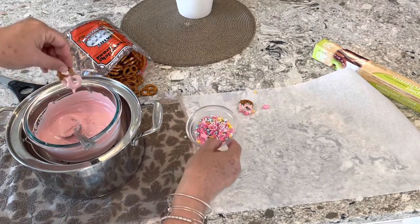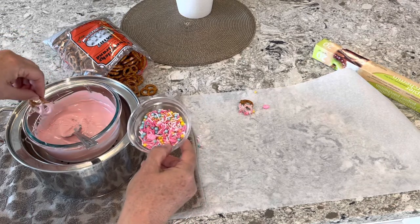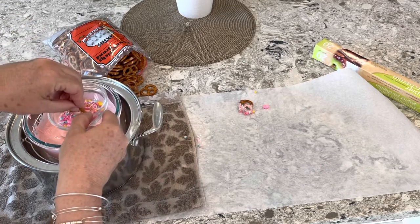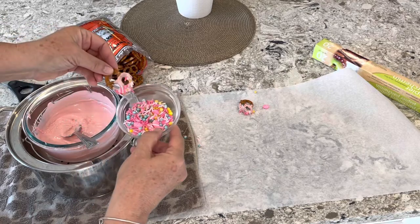At first I tried dipping the pretzels into the sprinkles, but that didn't work very well. You know, you have to get into a groove when you start doing a project. After a while I realized you need to take a spoon and sprinkle it on there nice and neat.